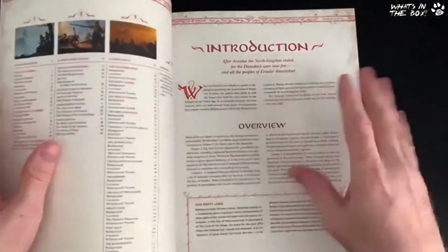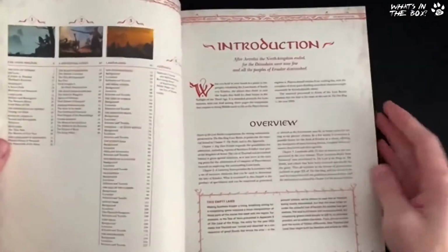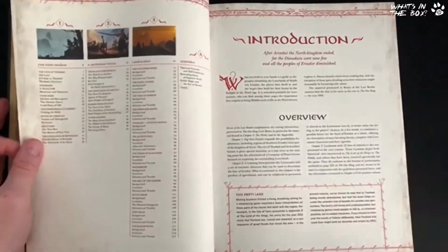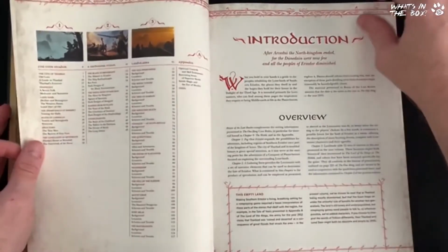Again, I'm not going to read or showcase the whole book. I just want to have a brief look, and then I'm going to grab a cup of tea and sit down and read it myself.